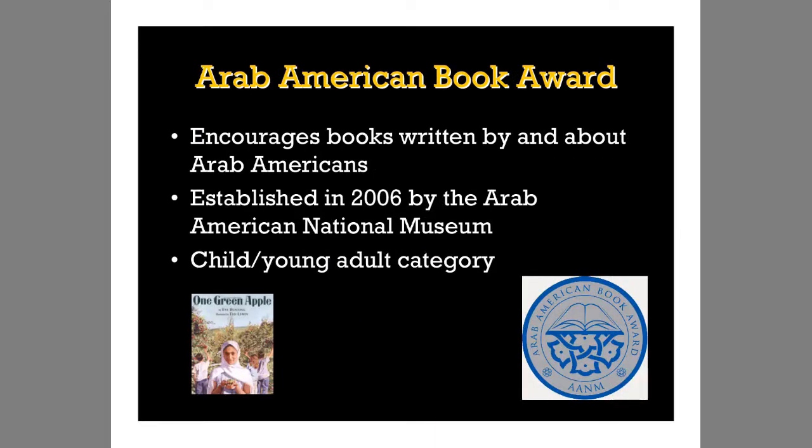Then we have the Arab American Book Award, and this award is given to books that are written by and written about Arab Americans. So you don't necessarily have to be an Arab American yourself in order to win this award. And this was established in 2006 by the Arab American National Museum. They also give awards to books written for adults, but they do have a child and young adult book category.